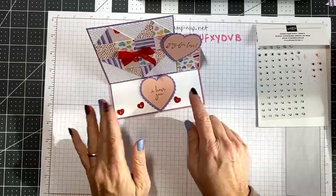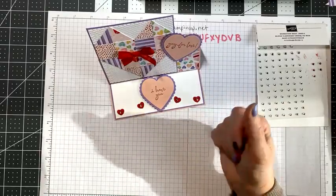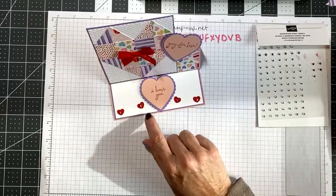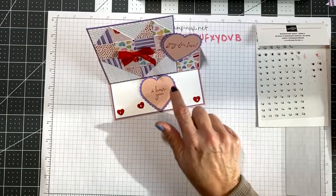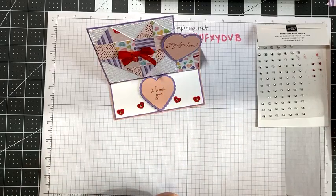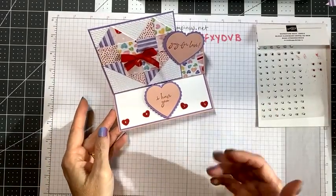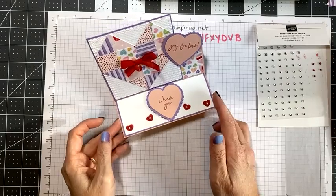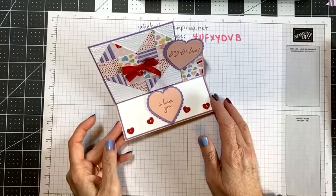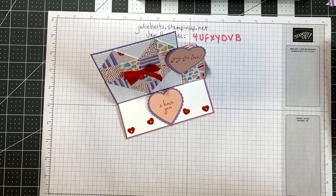And you could continue to embellish. Maybe you have some leaves or some greenery that you might want to tuck underneath your heart here. Or maybe you have an arrow, like a Cupid's arrow, that you would want to tuck going through there. You can just find some other things to give it some more wow, whatever your personality is. But that there is the Patchwork Easel Valentine. So I hope that you enjoyed it.